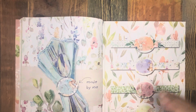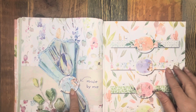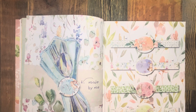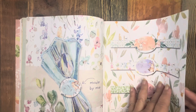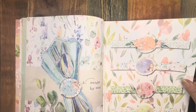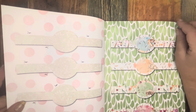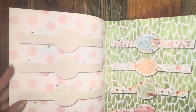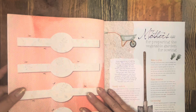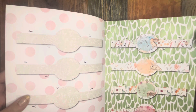And then some things that are definitely meant for crafting. Cutouts that you can use as napkin rings. You could certainly use them in other ways too, like a belly band in a journal. And they're on very thick paper. There's a few pages of them here, all with a kind of spring Easter bunny theme. Even the papers that are around them that you would be cutting out, you use those too.